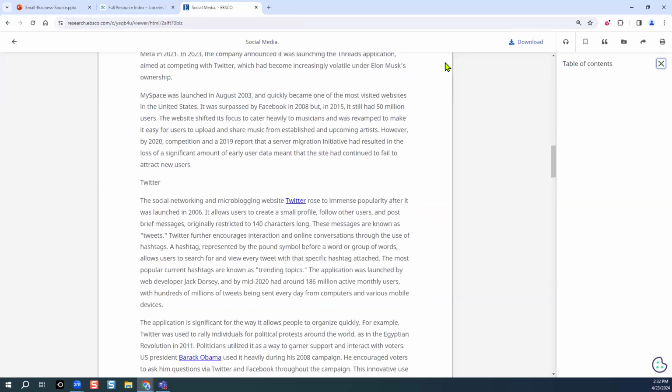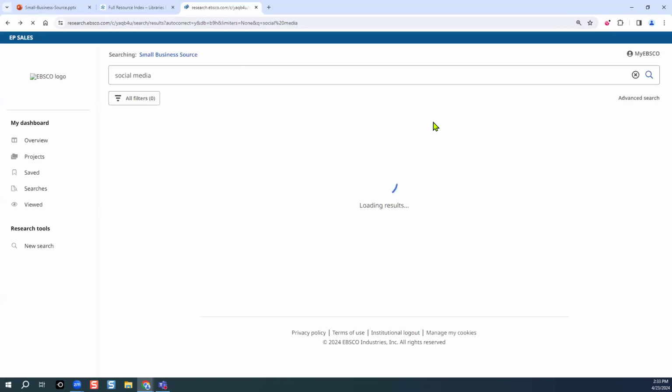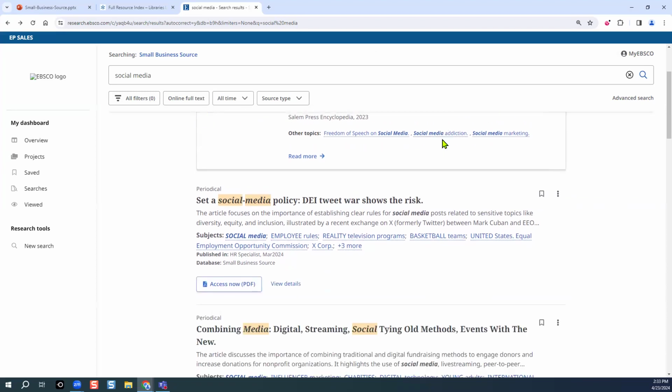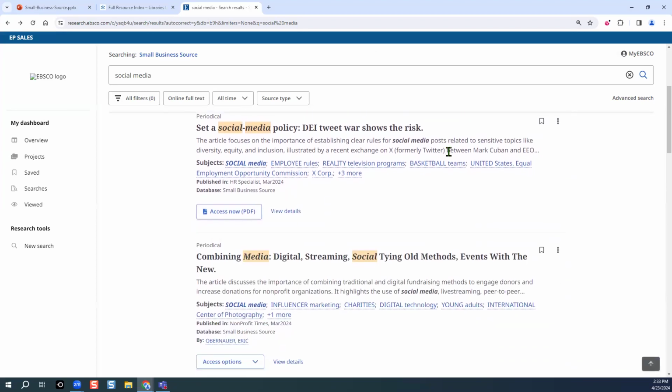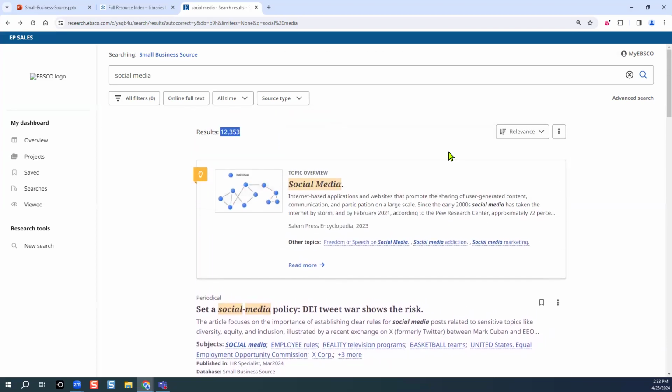Okay. Our tools are available here. These are always citable references when presented as topic overviews. But below that, we can see our 12,353 search results. Okay, so of course we don't want to scroll through 12,000 of anything. Remember, we can change our sort from relevance, which is the default, to date newest or date oldest.